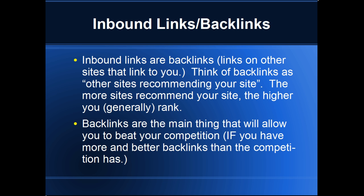Okay, backlinks are the lifeblood in SEO, in ranking high in these search engines. Backlinks are the main thing that will allow you to beat your competition. If you have more and better backlinks than the competition has, it'll be easier for you to outrank them. Does that make sense? With all these other points that I covered, you're sort of limited. You can only do so much of it, whereas with backlinks, you really are not limited. You can build as many backlinks as you can build. It's as simple as that, and it being one of the most powerful SEO techniques out there, I strongly recommend that this is where you put all of your energy, your resources, and your focus, on getting quality inbound backlinks. Does that make sense?